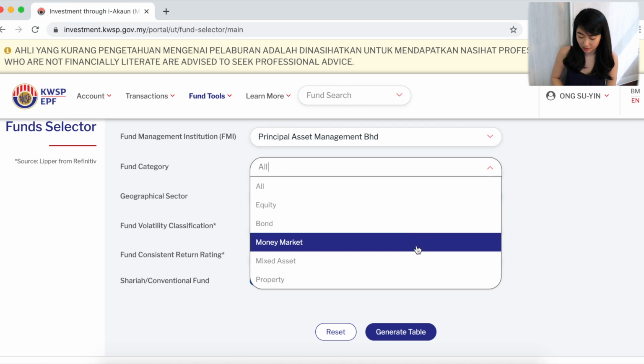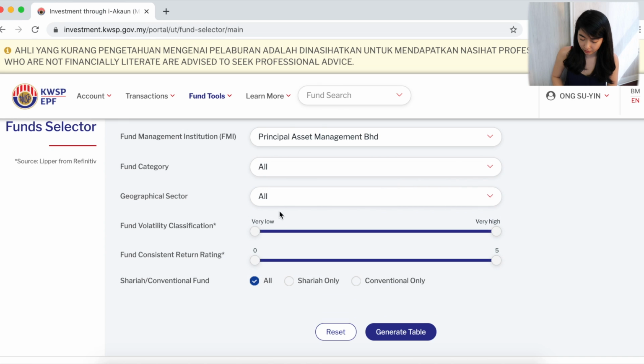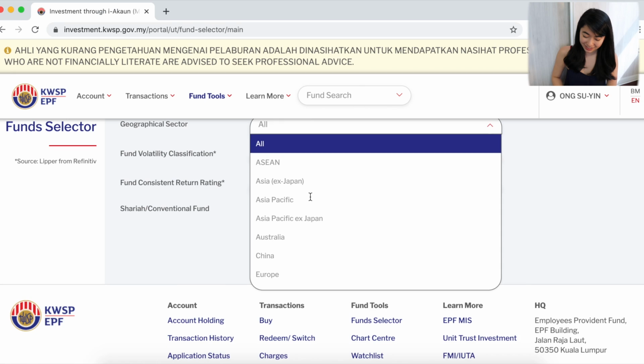And here you can select the fund category that you're interested in. Let's just click all to see what is there. And there is also a geographical sector that you can choose.